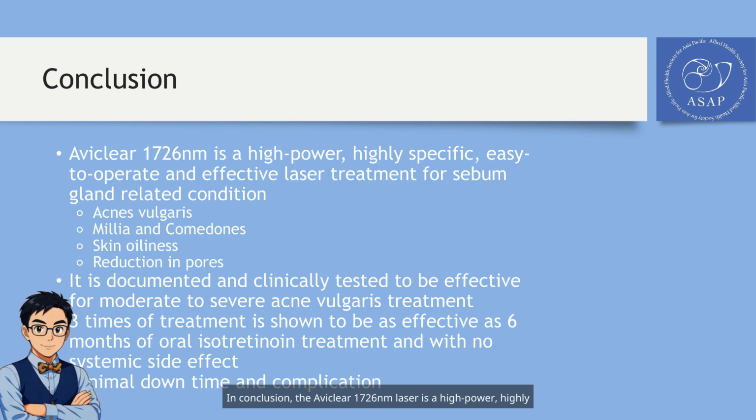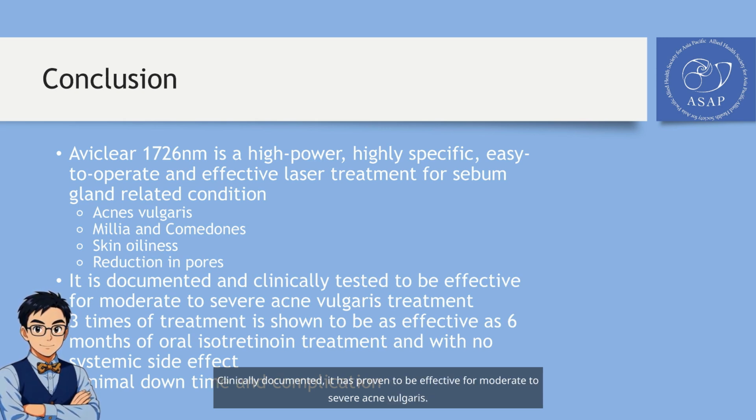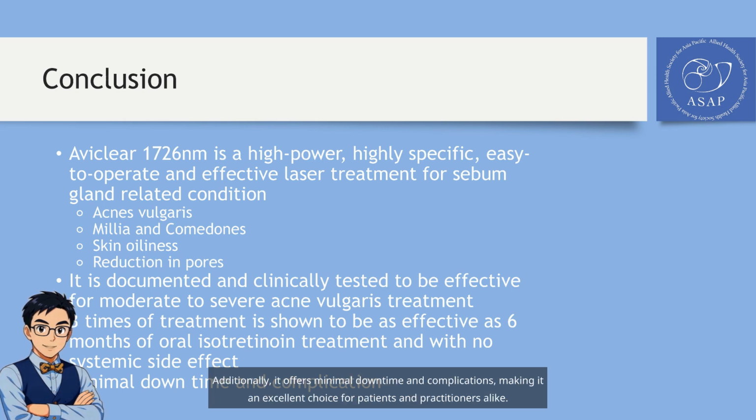In conclusion, the Avaclear 1726 nanometer laser is a high-power, highly specific, and easy-to-operate treatment for various sebum gland-related conditions, including acne vulgaris, milia, comedones, skin oiliness, and pore reduction. Clinically documented, it has proven to be effective for moderate to severe acne vulgaris. Remarkably, 3 treatments are as effective as 6 months of oral isotretinoin without the systemic side effects. Additionally, it offers minimal downtime and complications, making it an excellent choice for patients and practitioners alike.